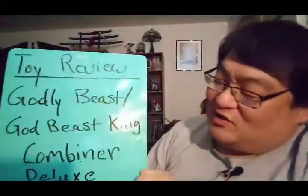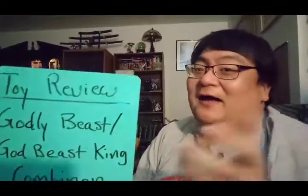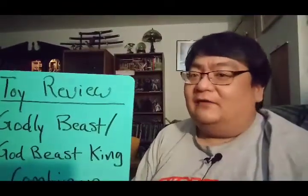One that I ended up picking up is this one here. The Godly Beast / God Beast King Combiner Deluxe, depending on what website you get it from. This piece I got from, did I get this from eBay? Yeah, I got this from eBay. This one I got from sirtoys.com. From what I understand from the website, he's someone from the US. I guess he's from the US, but he lives in China and kind of sounds like he's doing what Hobby Link Japan does, where they're like, y'all got cool stuff, I can send it to my friends in America.